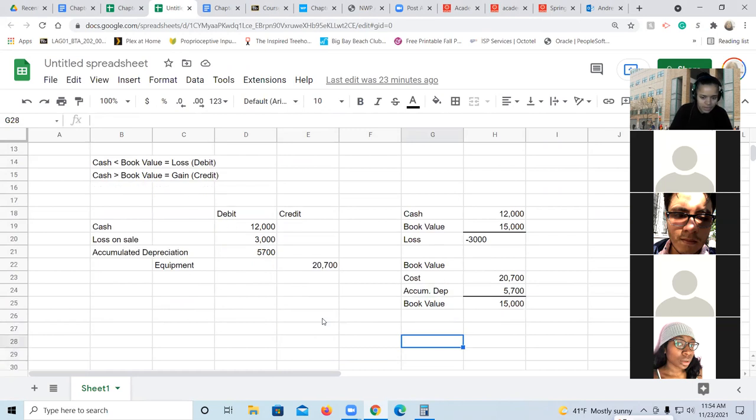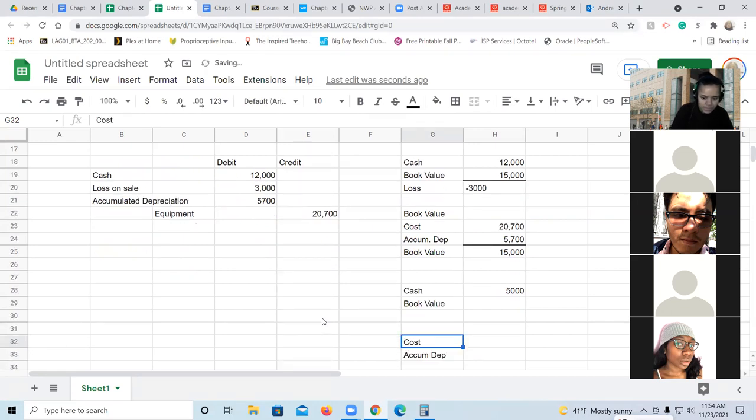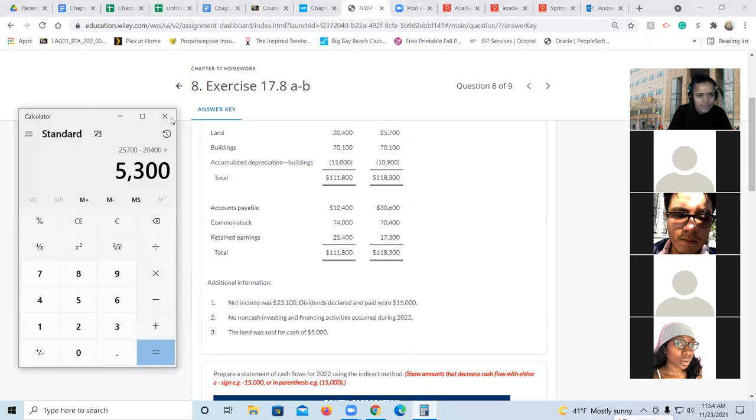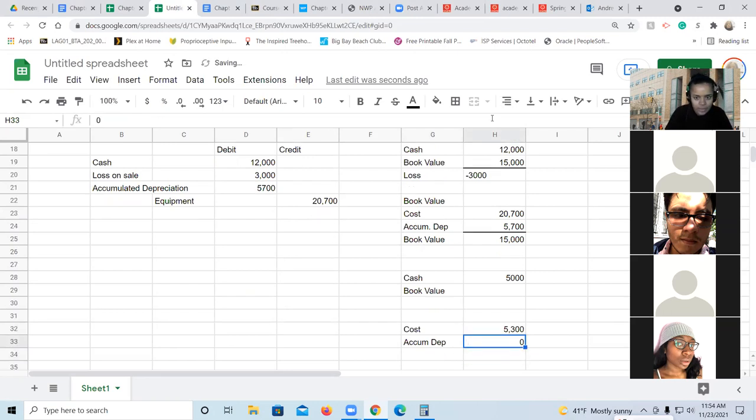So we'll just double check our math. The cash you received is 5,000. The book value is cost minus accumulated depreciation. Cost, let me just go back here. Well, I have to tell you what I calculated the cost as, 5,300. That was the cost of the land that was sold. Sorry, I had a momentary freeze in my brain. There's no accumulated depreciation. So book value is the same as cost.